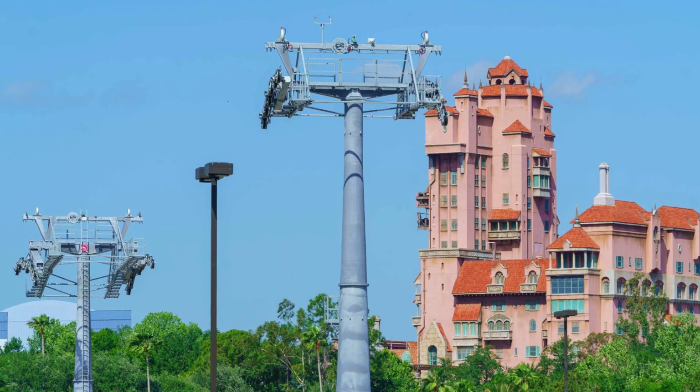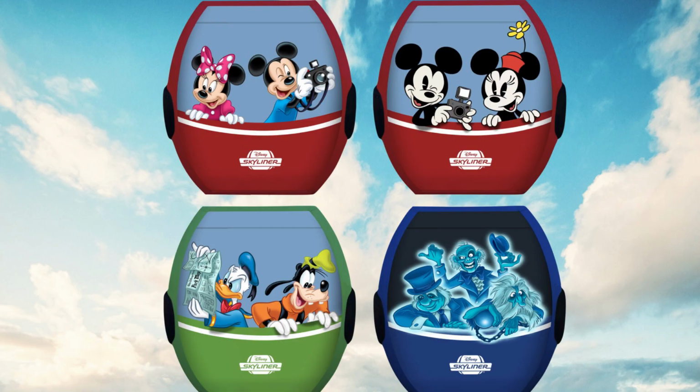And then we have the upcoming Skyliner, which is not finished yet, but I'm sure a lot of you have seen that it's basically a gondola system. Mixed reviews right now on how people feel about it, but it is a new system that is being built. I don't believe they have an exact date yet when it's opening, but it is going to start at the Caribbean Beach Resort. That's going to be the main hub. It's going to go to Art of Animation and Pop, which is really cool. It's going to stop in the middle so you can walk to either resort.